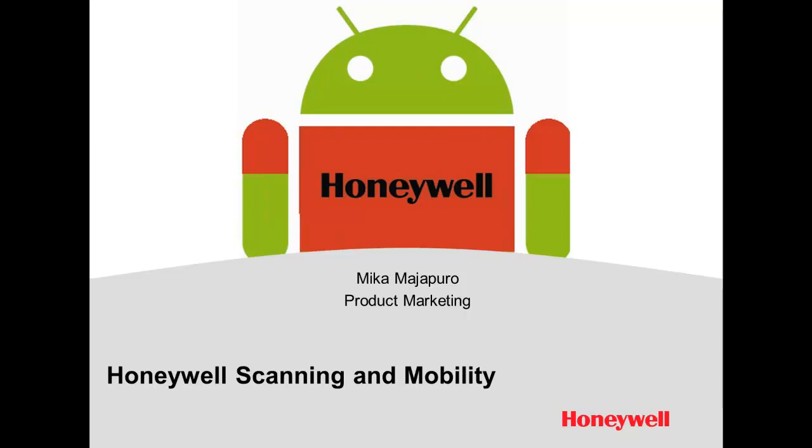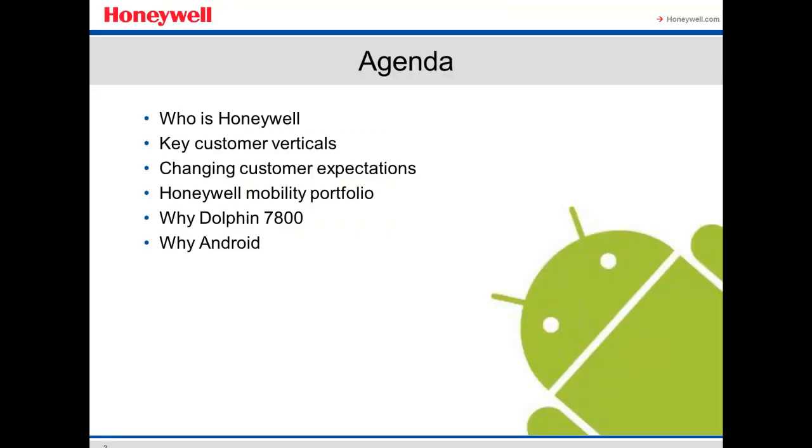If we go to the next slide, very quickly I'll show you the agenda for today. I'll go quickly over who Honeywell is and why we think we have a fairly unique position in the industry. I'll talk about the key verticals that Honeywell Scanning Mobility goes after. Then I'll go a little deeper into how customer expectations are changing and how that impacts our portfolio. Finally, I'll end with a couple of words about the Dolphin 7800 and why Android might be good for your group.